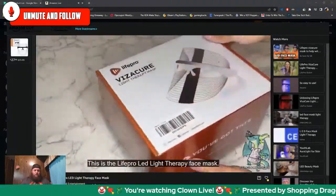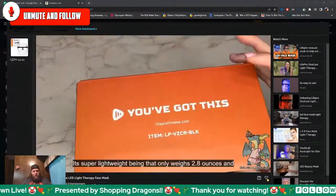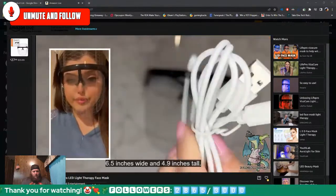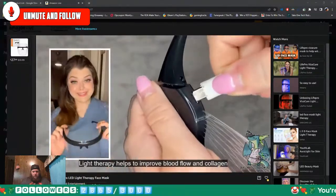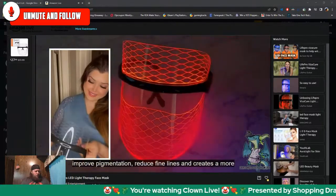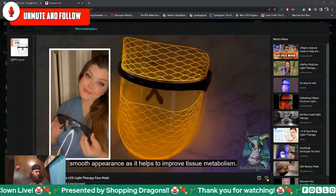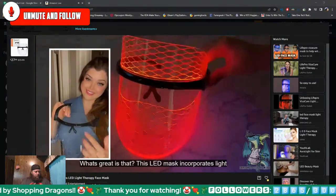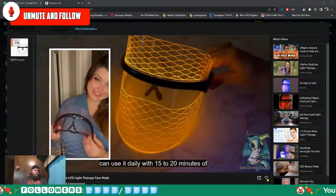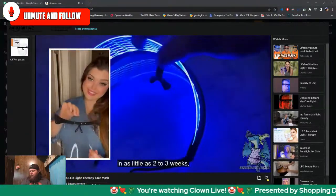This is the Life Pro LED Light Therapy Face Mask. It's super lightweight, being that it only weighs 2.8 ounces and it fits the entire face. It's 8.3 inches long, 6.5 inches wide, and 4.9 inches tall. Light therapy helps to improve blood flow and collagen production. It helps to calm and tighten the skin, improve pigmentation, reduce fine lines, and create a more smooth appearance as it helps to improve tissue metabolism. What's great is that this LED mask incorporates light irradiation technology, and it is safe to use, and you can use it daily. With 15 to 20 minutes of use every day, you can start to see results in as little as 2 to 3 weeks.